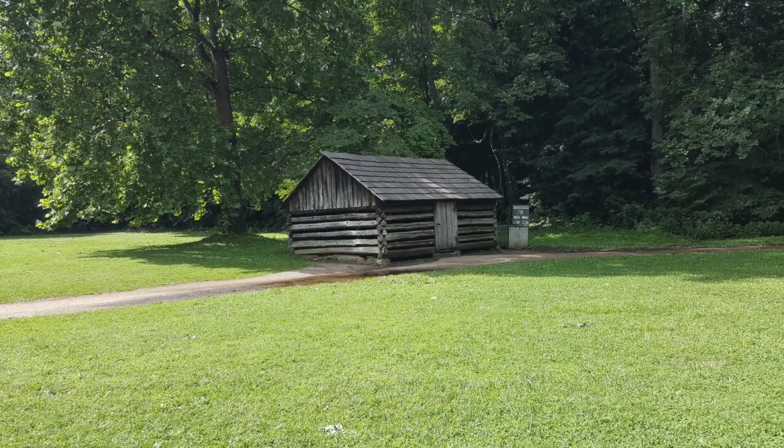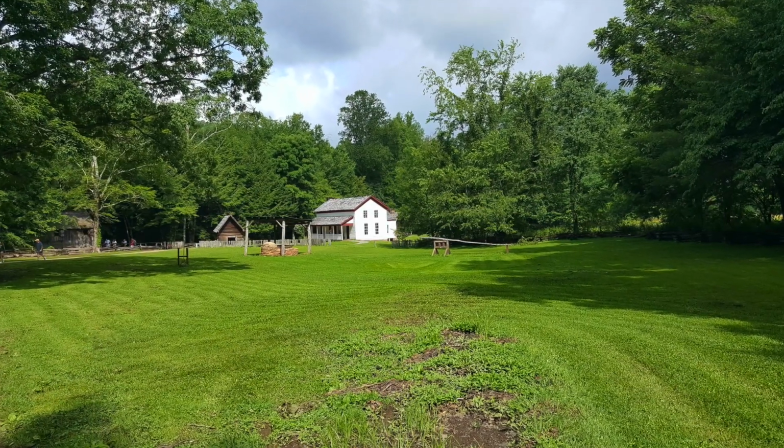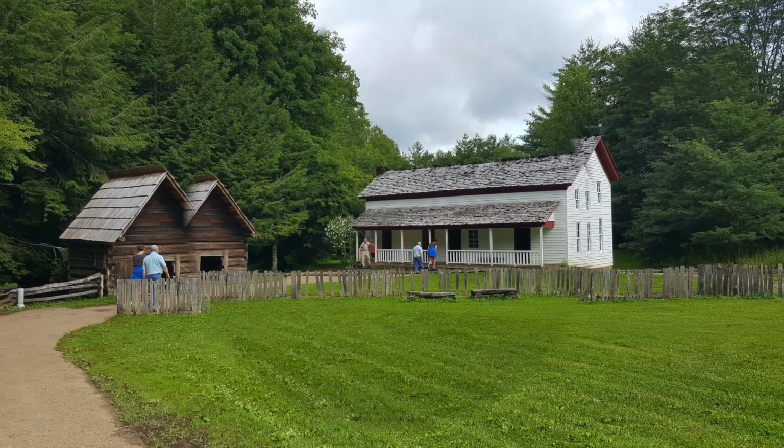Halfway around the loop of Cades Cove is a visitor center, and I highly suggest that you stop there, get a snack, and make sure that you visit some of these other historical buildings on site.